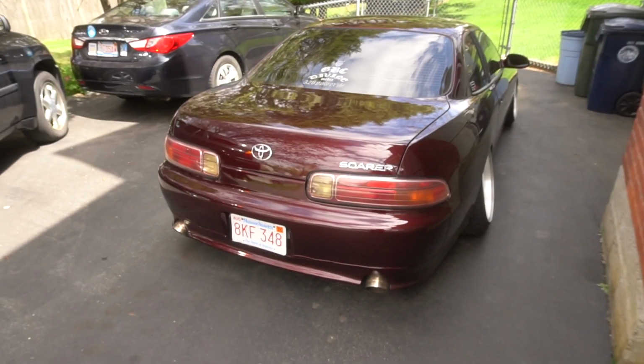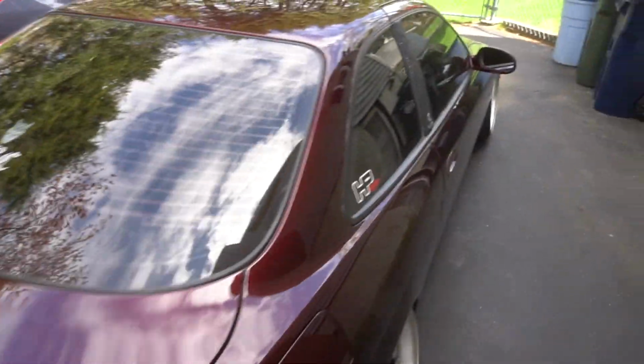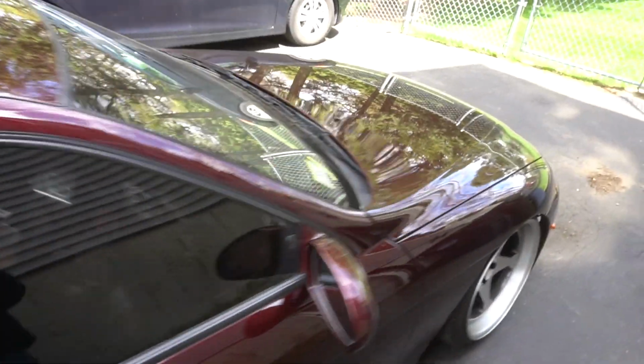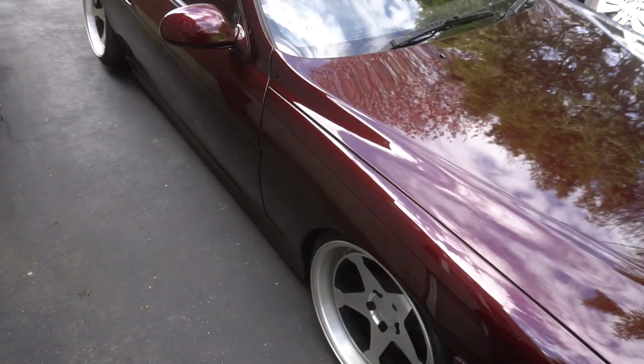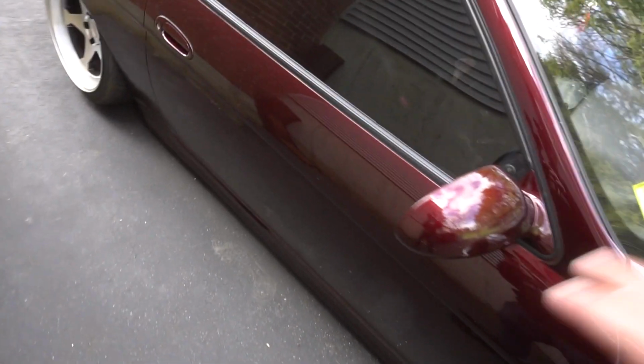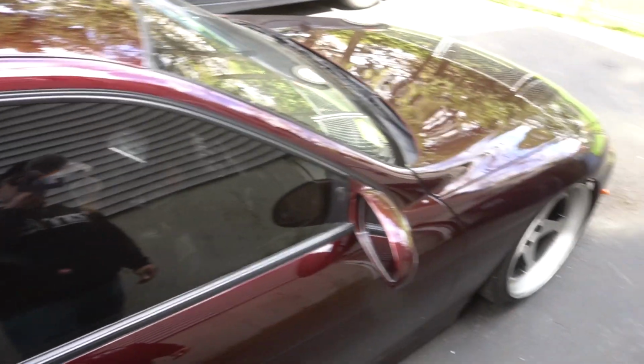Regardless, I just dropped the Soarer off a few days ago to get a full paint correction and ceramic coating done, and I got it back and it looks so good. It's probably hard to tell on camera just because it's in the shade. You can't really see it right now, but there's virtually zero scratches on this car anymore, and they were also able to get rid of a lot of built-up compound that was stuck on this car from when it was painted, and it just looks so good.